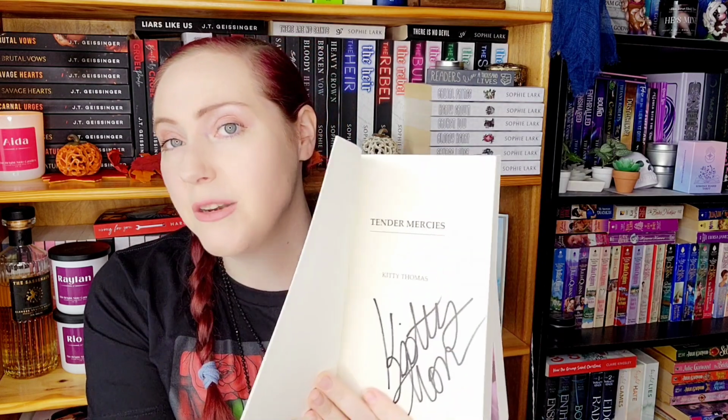Then I received a lovely care package from Megan L. In fact, I'm wearing one of the jewels from it. This one has a cool lightning bolt, and then there's like a gem down here. And she sent me a couple signed books, actually. So she sent me Tender Mercies and Mafia Captive by Kitty Thomas. I know Kitty Thomas is one of her favorite authors, so she has sent me actually some signed books by this author, and I'm actually going to try to read Mafia Captive in October.